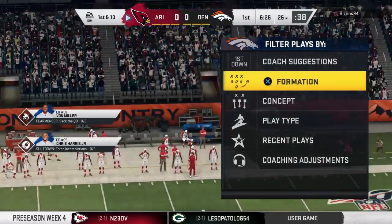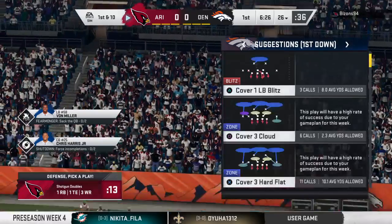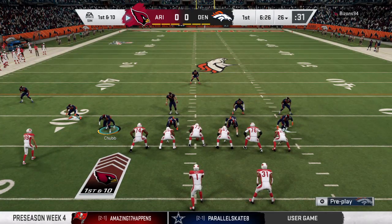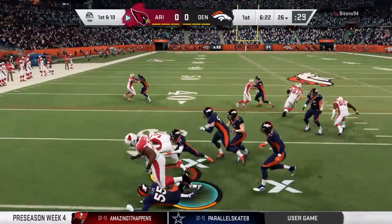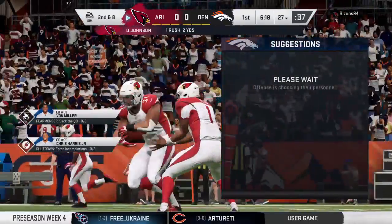At their own 26-yard line. Murray and the Cardinals with a 1st and 10 at their own 26. This is David Johnson, the former All-Pro. And he's upended after a gain of 2 out to the 27.